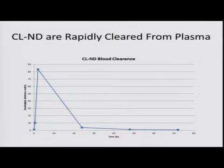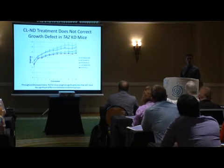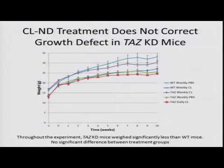From here, we undertook a longer study using the TAZ knockdown mouse model. We used the standard 625 dose of doxycycline. And over the course of 10 weeks, which is long enough to develop the cardiolipin deficiencies, but not enough to see any deficiency in heart function, you can see that despite treatment, all of the TAZ knockdown mice remain substantially lower in weight than their wild-type littermates, whether we treat them every day, every week, or not at all. But we don't see any significant decrease in weight, so further proof that this treatment is probably non-toxic.